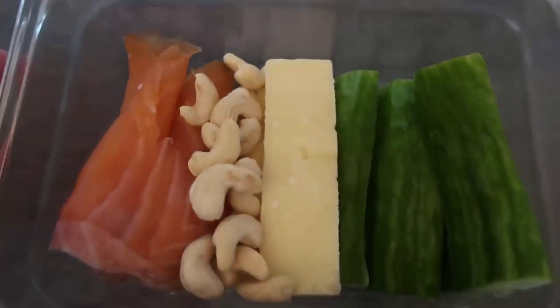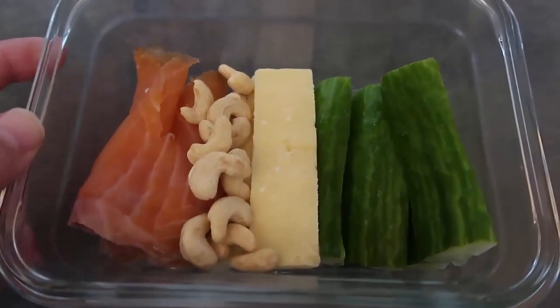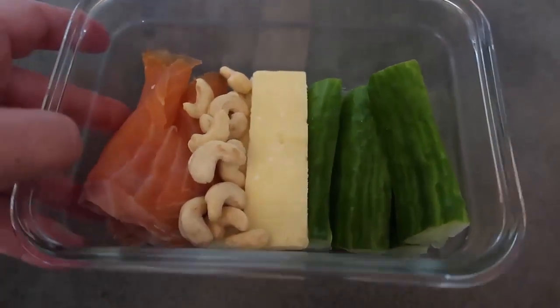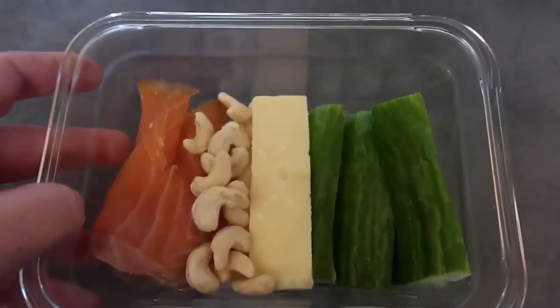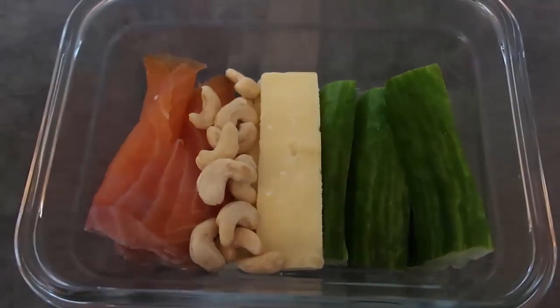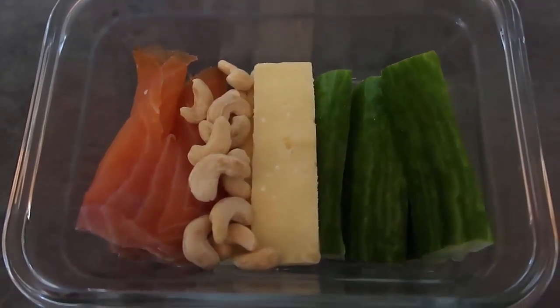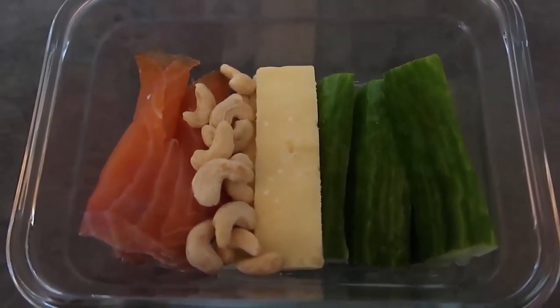So you can just pop a lid on it the night before, chop everything up, get it all organized, and then pop it in the fridge, and you've got breakfast to go. You can do this with all kinds of variations, as I mentioned, and I'll pop them in the blog post down below. But that is this no-cook, low-carb breakfast. I've got one more to share with you.